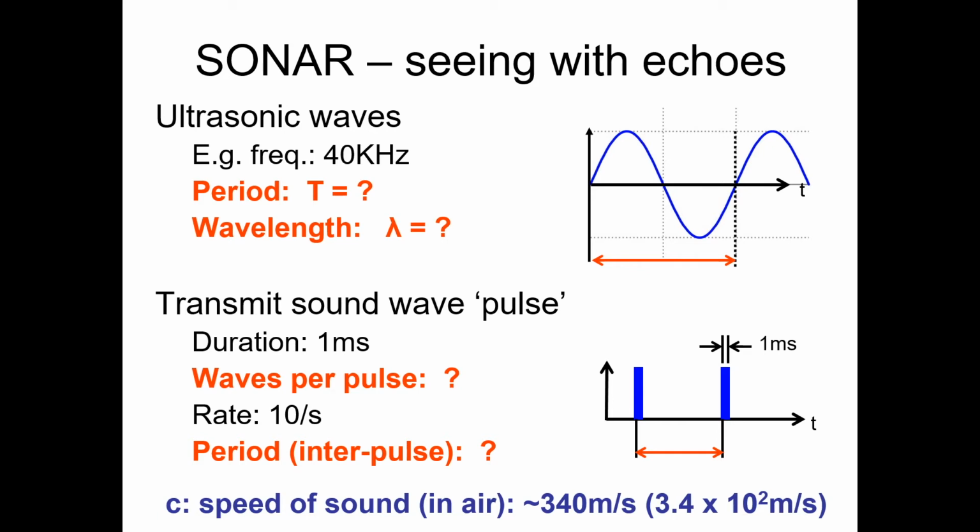If we can work that out, it's the reciprocal of the frequency. 1 divided by 40,000 is a number that you can work out, and then what we want to do is to move to the diagram below and create a pulse. And what we want is a pulse of about 1 millisecond. That's a thousandth of a second. And then we'd like to have 10 of those per second. That will give us a good way to find objects around us. So I'd like to invite you to pause the video at this point and try and do the calculations. If you prefer just to move on and just leave the video running.